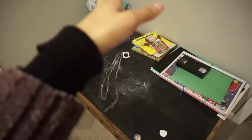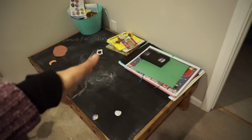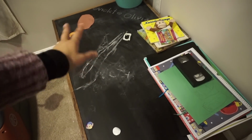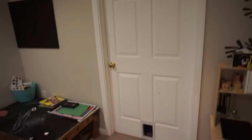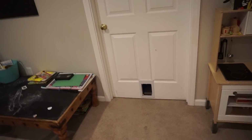But we brought it down here, and it's chalkboard. It's just a piece of wood with chalkboard that I painted, and so we do enjoy that. Sometimes I'll write math problems directly on there, and Olivia can work it out. So right here, this door is original. It has a little cat door, a doggy door type of thing, and we don't mind. We'll probably just leave that.